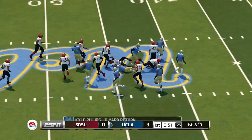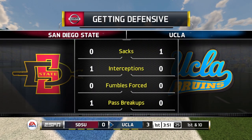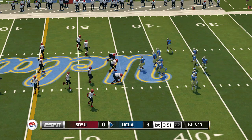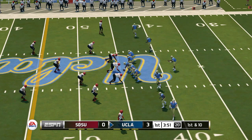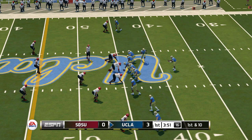Phillips fields it at the 34, and he's taken down at the 44. Got to wonder right now which offense is going to open this thing up a little bit. I think the answer will be which offensive coordinator is willing to take a chance or two to try to open some plays up. Because right now, not only are they losing the battle up front, but they're really not testing the defense downfield at all. UCLA holds a field goal lead.